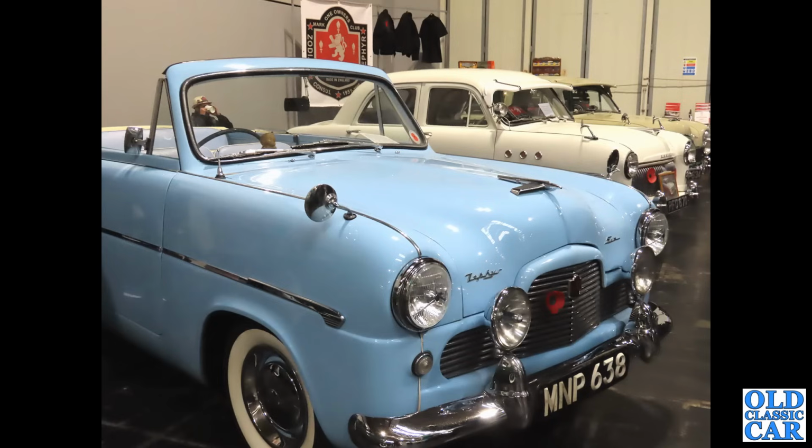Okay, this was in the Ford Hall. You may notice none of these photos are in order. I've really tried to jumble things up. We've got a Zephyr 6 convertible, a Mark 1 Ford Zephyr 6 in the foreground there. What a great car that is, and there's a Mark 1 Consul parked alongside that.